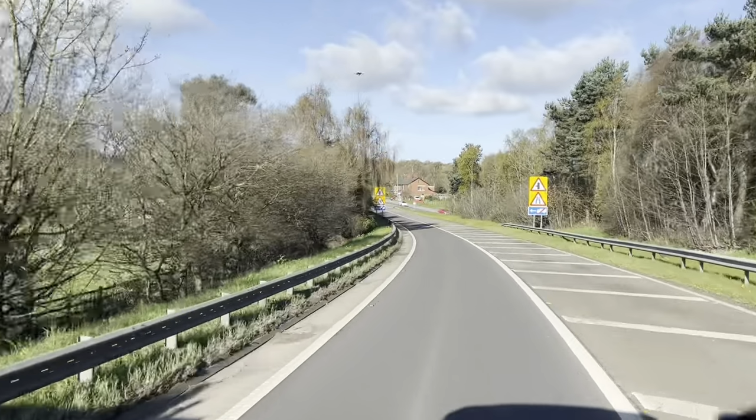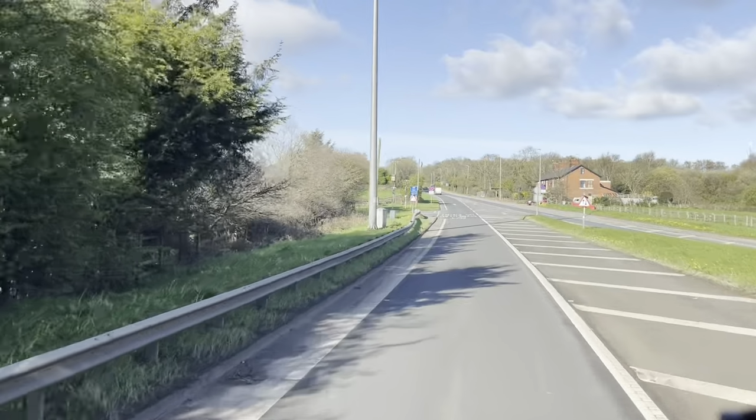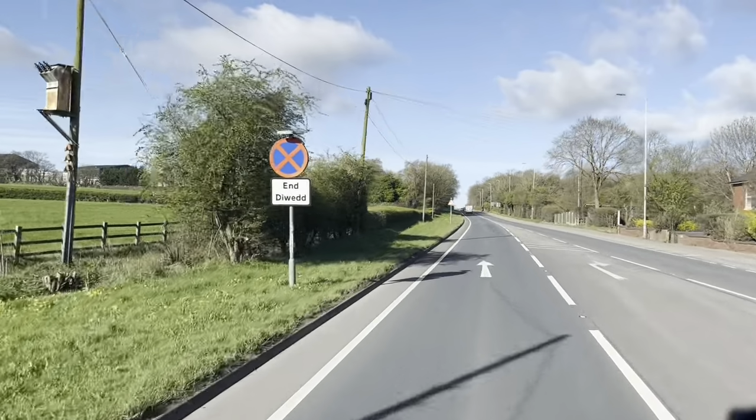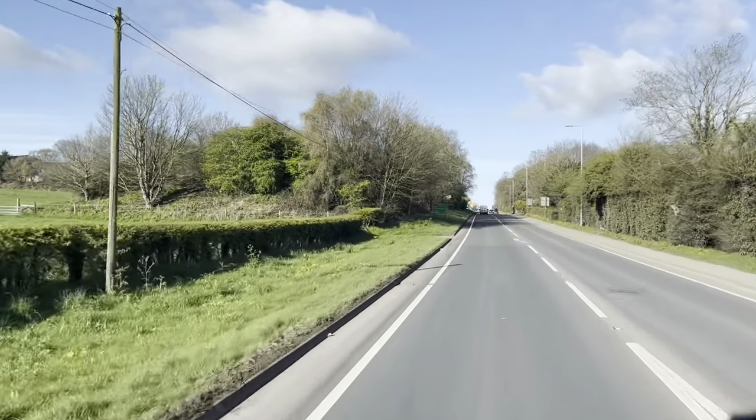Anyway, that's us. We've just slipped off for the yard, just up here on the left. So I'm going to load up and hopefully get some footage of deliveries. Ciao, ciao for now.